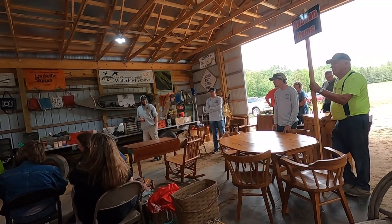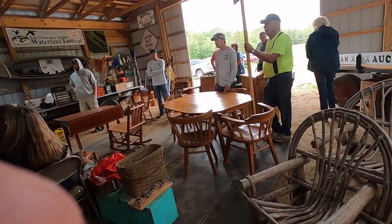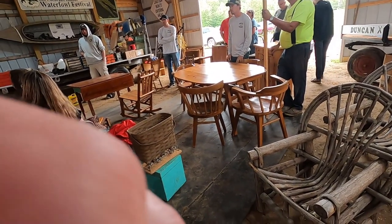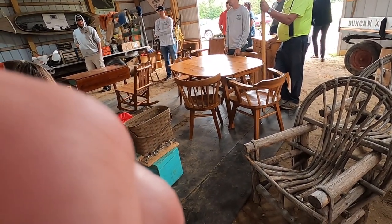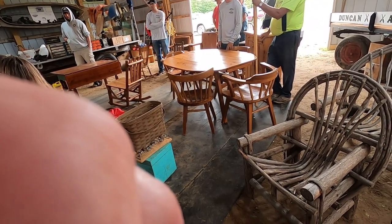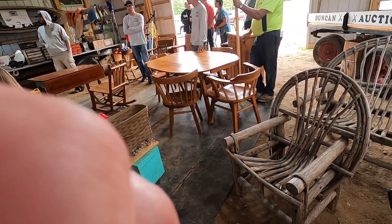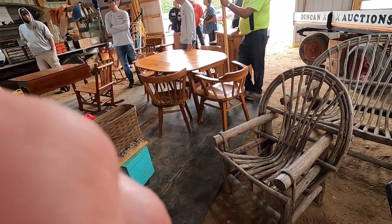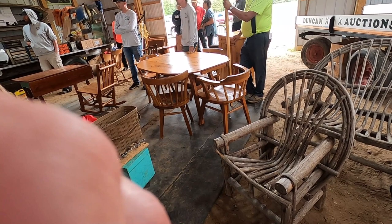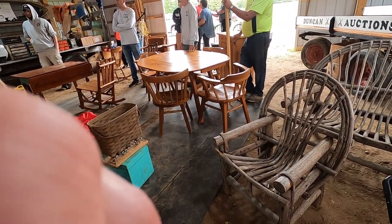Bay City, $200, two. $100, I'll go 100. 100 here, now 150. I'll go 125. I got 100 over here, now 125. Anybody else have 100 here, 125? 125, now 150, 175.